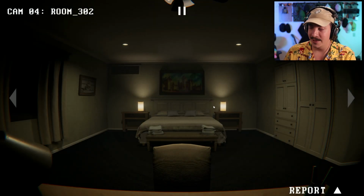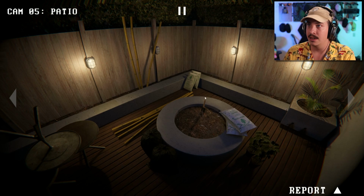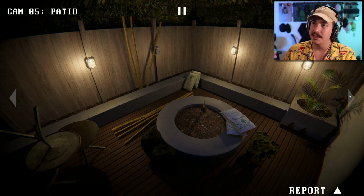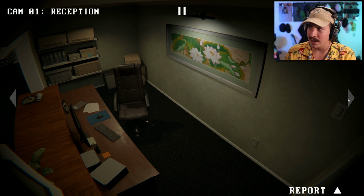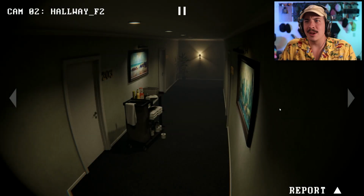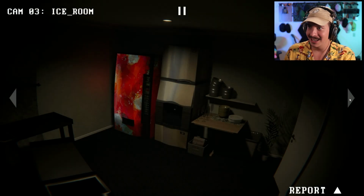This room is killing me, though. It really is. I really want something to happen. And I want to find something, too. But I'm not seeing anything. It's making me nervous. It's making me really nervous. Same thing with this one. And even this one. There's just not much to go off of here. 3, that's here.